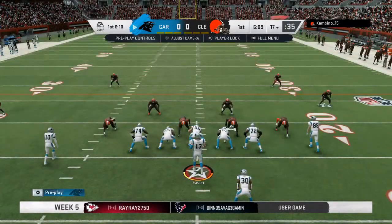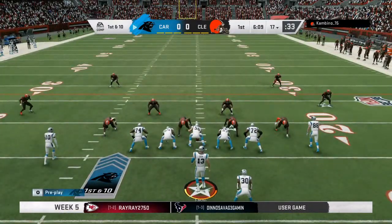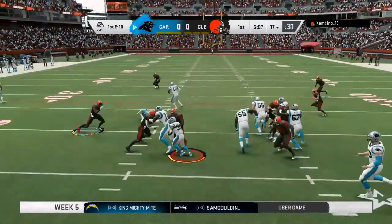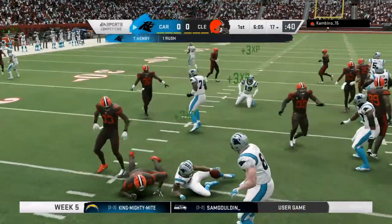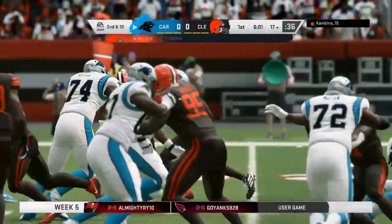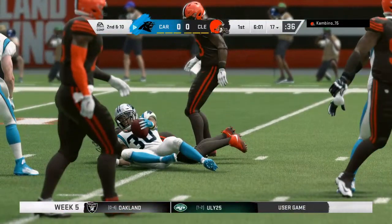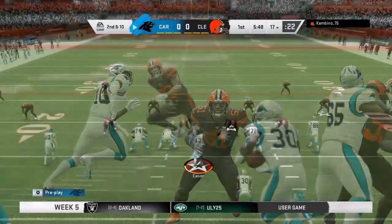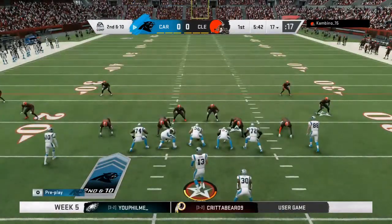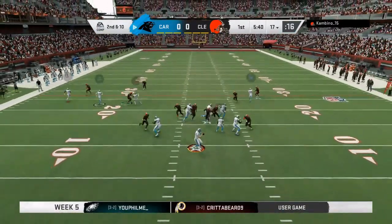They begin with Henry. And this defense feeling the encouragement. They stop him at the line of scrimmage on the first play of the afternoon. As usual, the hallmark of a good run defense, linebackers making plays near the line of scrimmage. Absolutely nowhere to run there.